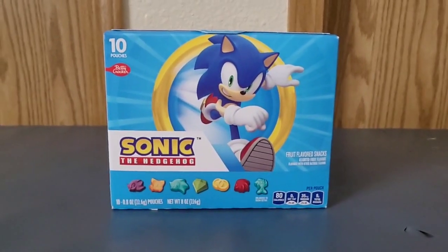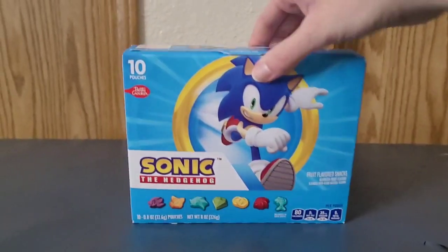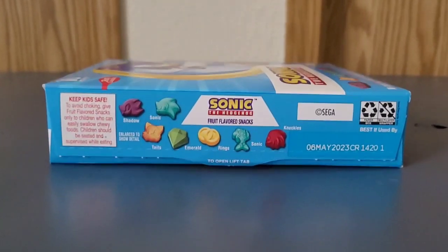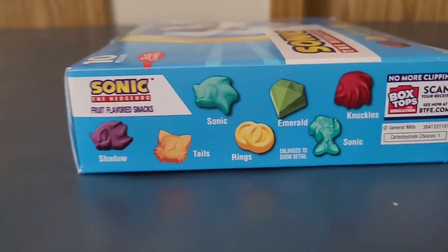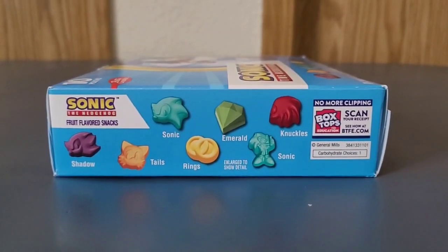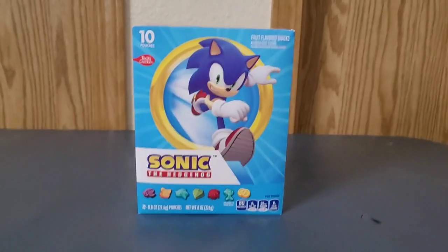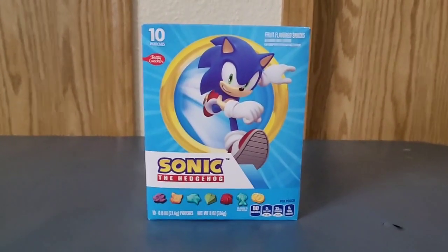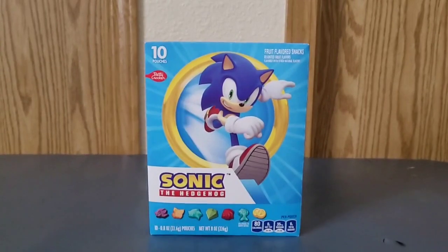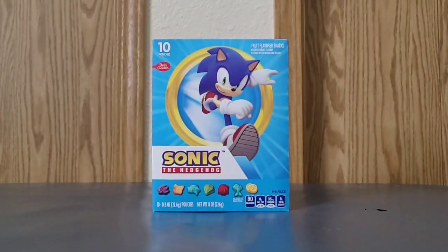So this is what the back of the box looks like here, as you guys can see. And there's this side for you guys. Here is the top part of the box for you guys. Here's this side of the bottom of the box here, as you guys can see. And I'm just really digging this brand new Sonic the Hedgehog box art here, as you guys can see, which I really do like.